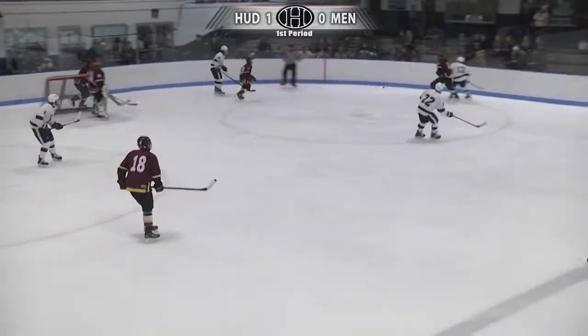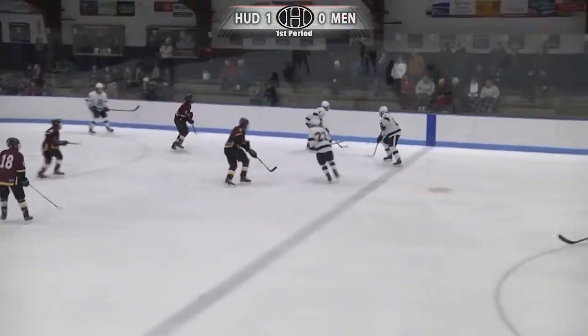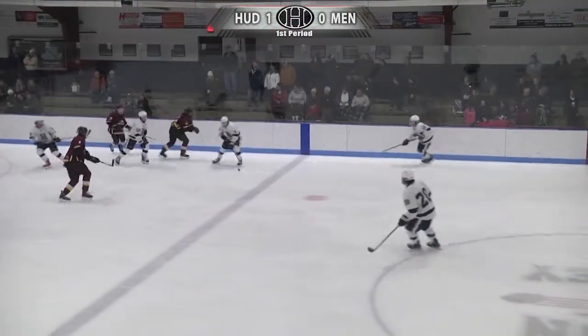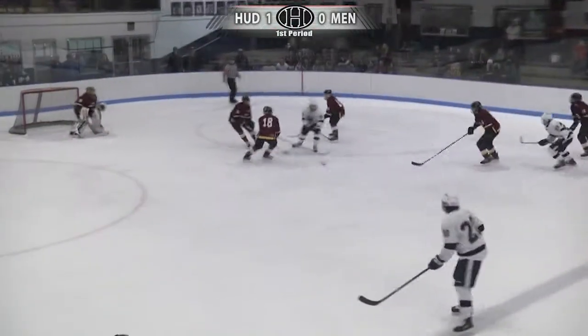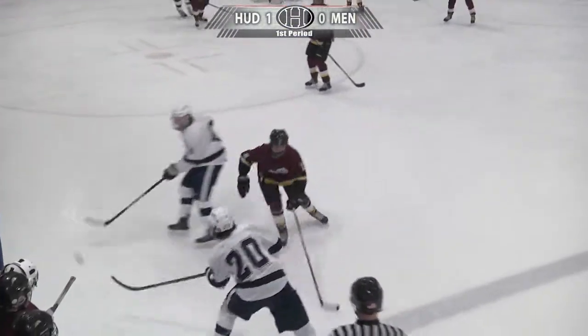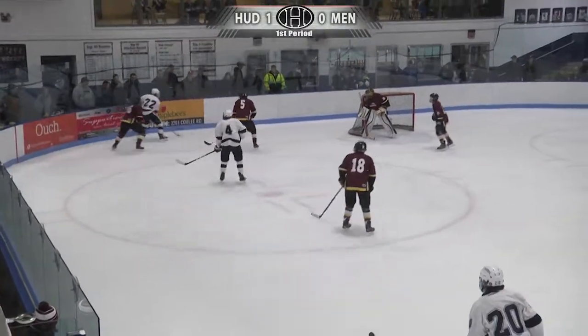Buell and Halverson having some fun out at the blue line there. Just kind of playing a little bit of keep away. Hansen with it now. He'll bat this one back on in. Menomonie basically skating in circles right now. Hudson's just all over the puck. Hudson might as well go for a change right now, get some fresh legs out there.